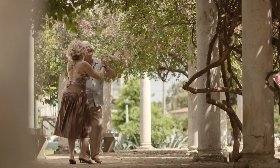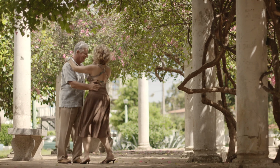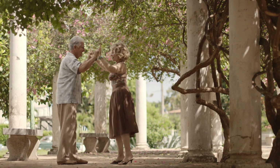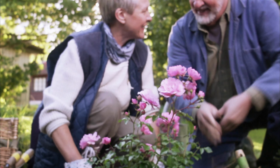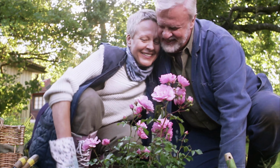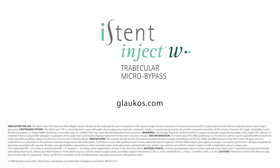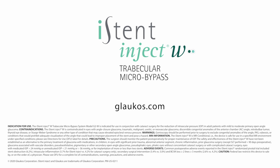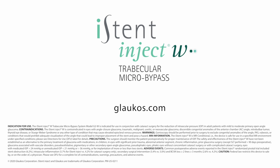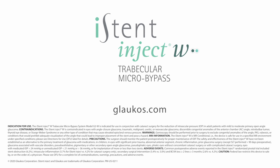Worldwide, iStent Inject W is helping people with glaucoma successfully manage their intraocular pressure. Talk to your doctor today to find out if iStent Inject W is right for you. As with all procedures, there can be risks associated with this device. Speak with your doctor to understand the important safety information or visit glaucos.com.